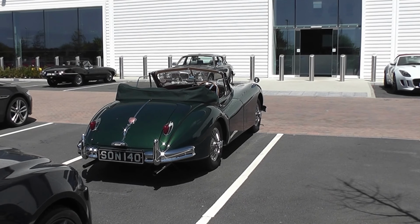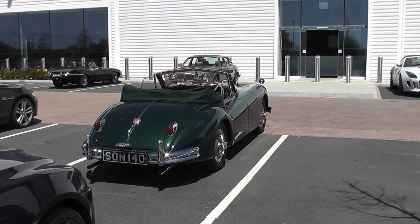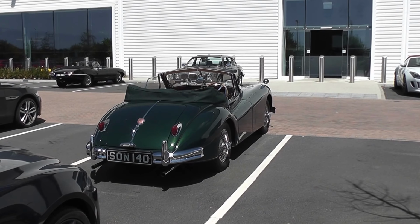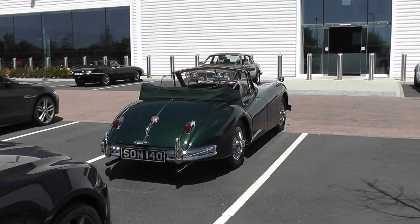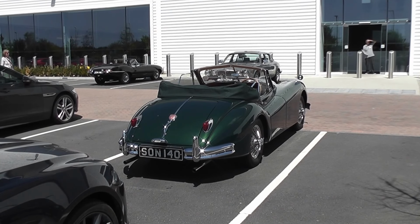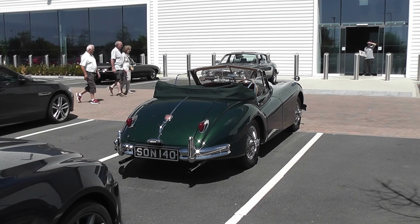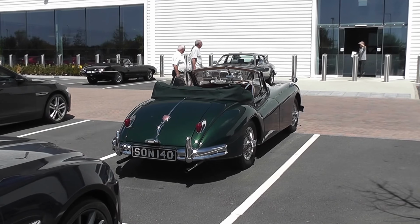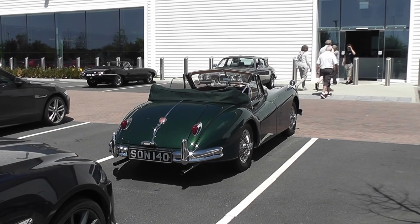In 1989, a gentleman who was in the oil industry up in Scotland bought the car. How he found out about it, I don't know. But I've got photos of it going on the transporter up to Scotland. He didn't have time to work on it at that stage, so when he bought it in 1989, he put it into storage.